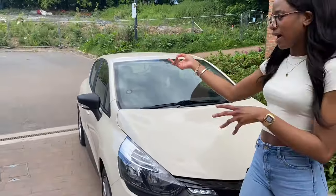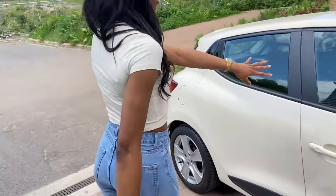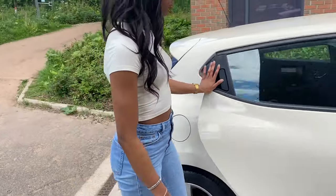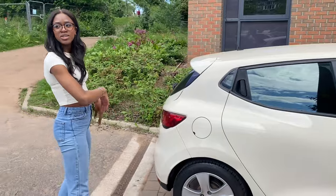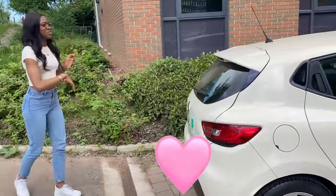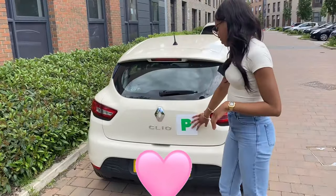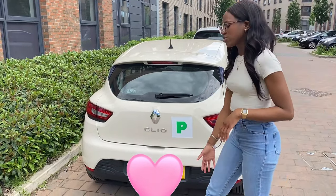And I'll show you guys the back. It's got four doors, so it's got a front door here and then a back door here, but the handle's kind of hidden. So you can't really see it, but I think that's quite nice because it looks a bit unique. And then yeah, the back. There is one number plate on the back that managed to stay on the dual carriageway, but the other one's gone. And I'll show you guys the boot as well.